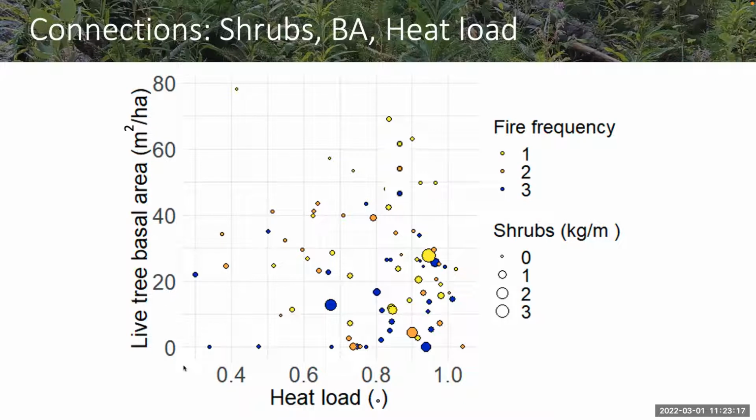So the less steep north facing aspect is those low areas, and then that steeper southwest facing aspects are those higher heat loads. The fire frequency is color coded as have all of the plots. So yellow, orange, and blue, 1, 2, and 3. And then the amount of shrubs is that size.